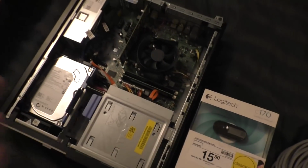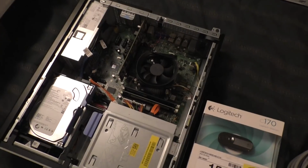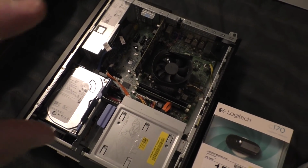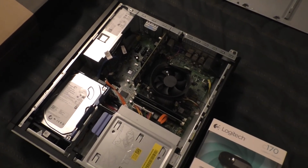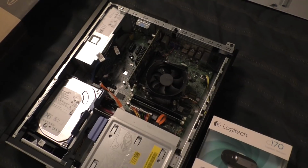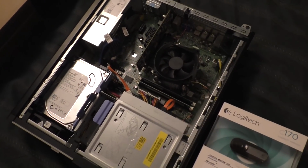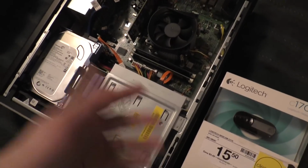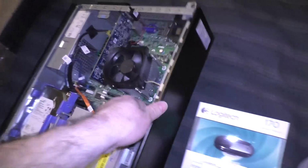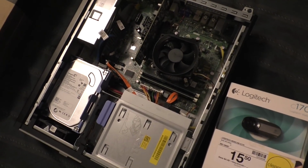And these are fantastic machines because they're built very well. They almost never die, except for the 2001, 2002 to about 2007 models, which had been caught up in that capacitor fiasco. But generally, these are well built. The cases are pretty sturdy. It's better than any case that you'll buy today.